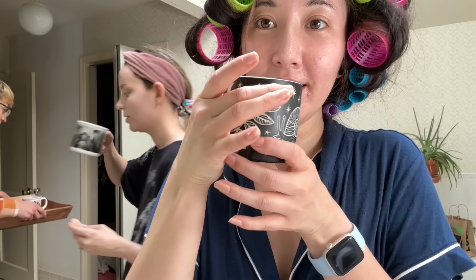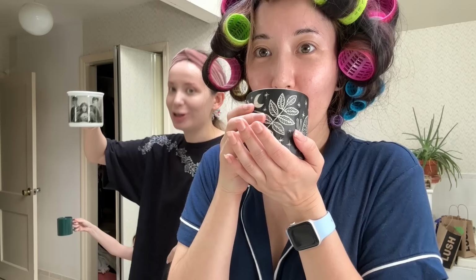Estrella brought us matcha, so Micah made us little matcha lattes. Is that good? Doesn't taste like grass. Got all my curlers in. I look like an octopus. Time to do my basics. But consider the volume. The volume. I know, we'll see.